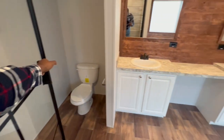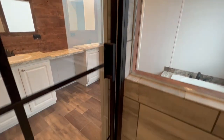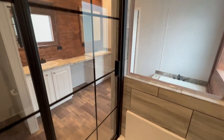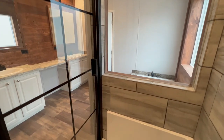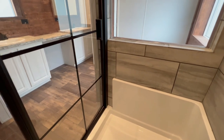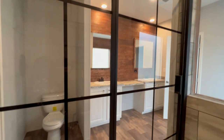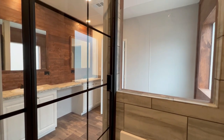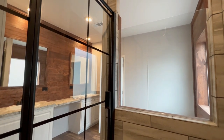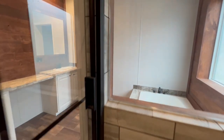Let's sit here. Let's get y'all a good feel for this. I just want to get y'all a good feel for this shower right here. So this is how it looks if you're looking out from the shower. Alrighty, and I got plenty of space in here, as you can see. Plenty of space. All right.